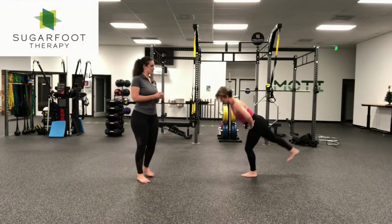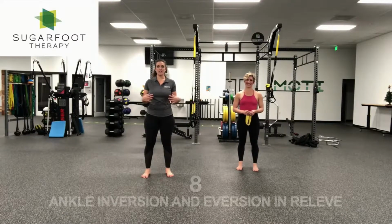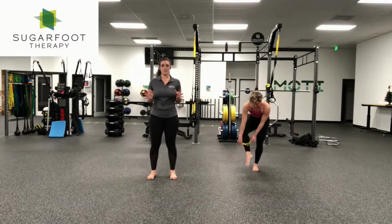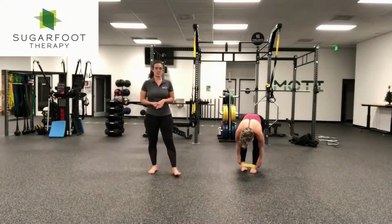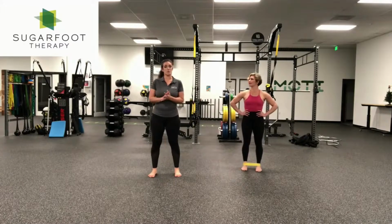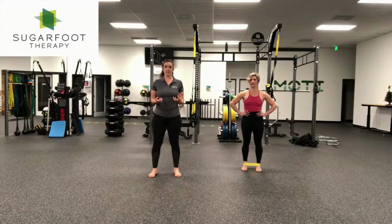Beautiful. For our 8th exercise, we're going to be doing an ankle inversion, eversion, and releve. So those are pretty fancy terms for a roll out and a roll in, almost like that beveled sickle position. This one's very important because the most commonly injured spot in dancers are our ankles. So we want to make sure we protect that ankle joint.